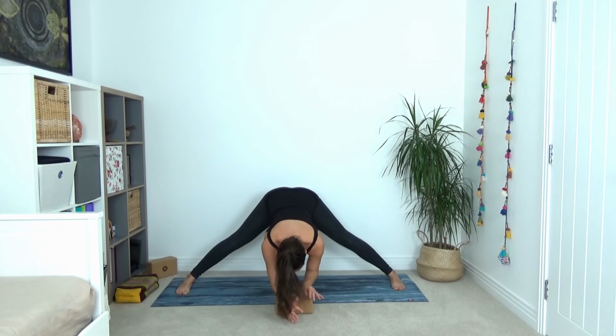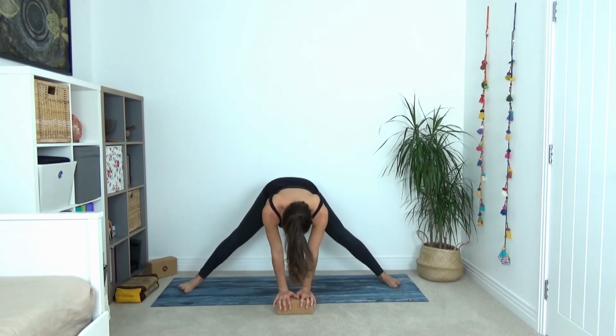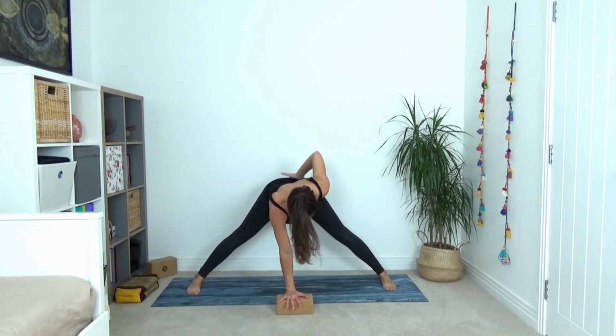Very, very nice, and then slowly start to come out. Really use your palms to lift. Maybe bring the feet a bit closer again. Stay there with your left hand. Bring your right palm onto the back and just turn your gaze towards the right side for a very gentle twist.